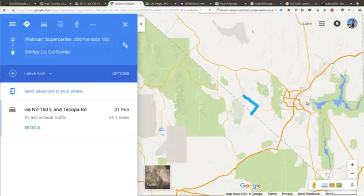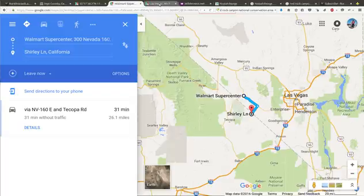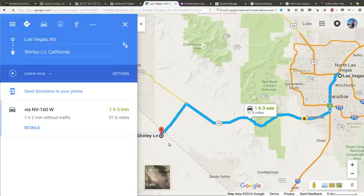Look how close you are to Las Vegas. Las Vegas is just over the hill. Here's the map to Las Vegas. 56 or 57 miles to like downtown Las Vegas. An hour 3 minutes.